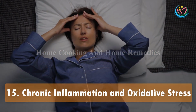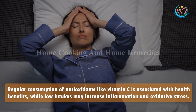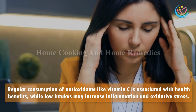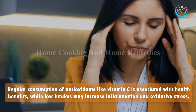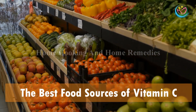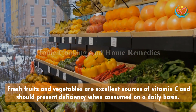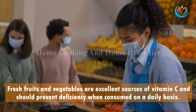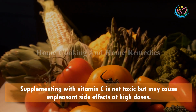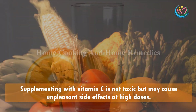15. Chronic inflammation and oxidative stress. Regular consumption of antioxidants like vitamin C is associated with health benefits, while low intakes may increase inflammation and oxidative stress. The best food sources of vitamin C. Fresh fruits and vegetables are excellent sources of vitamin C and should prevent deficiency when consumed on a daily basis. Supplementing with vitamin C is not toxic but may cause unpleasant side effects at high doses.